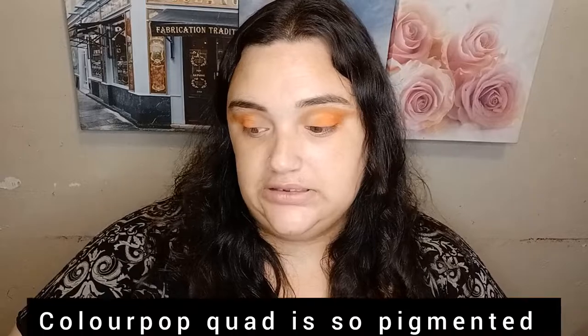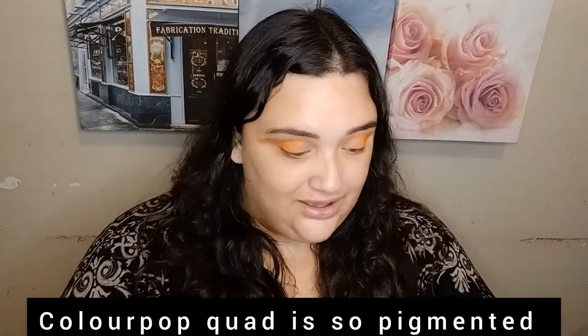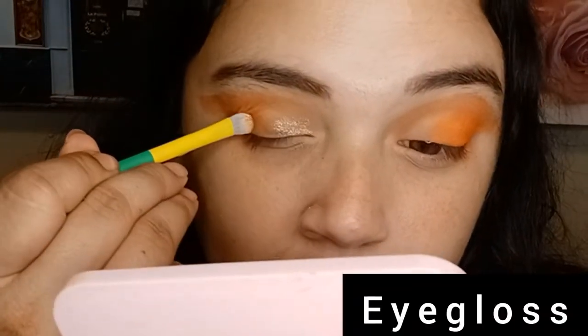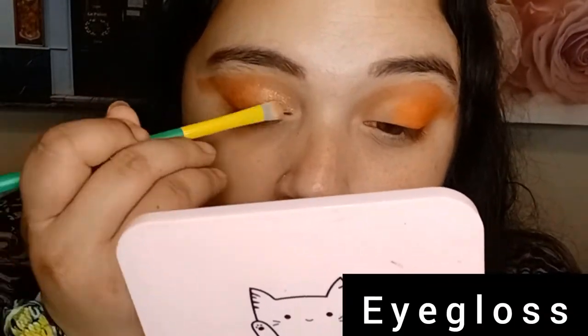I'm loving this. Now we're gonna go in with the eye gloss. And yeah, this is super pigmented. So excited I got it in a mystery box. Do you guys see how pretty this is?